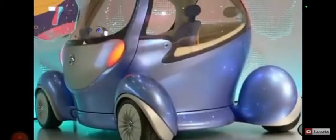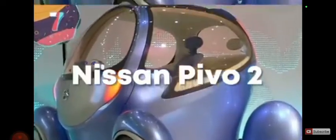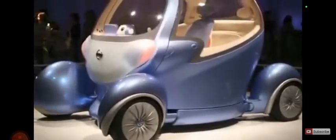Number 7. Nissan Pivo 2. Half car, half robot, all unusual. The Nissan Pivo 2 is, well, it's something. The concept was shown off in 2005 with the Pivo 1, but the Pivo 2 debuted in 2007 and was somehow an upgrade from its predecessor.